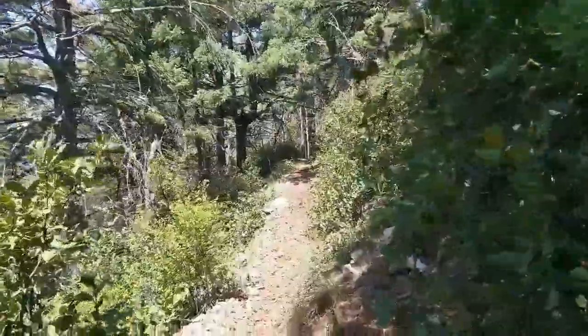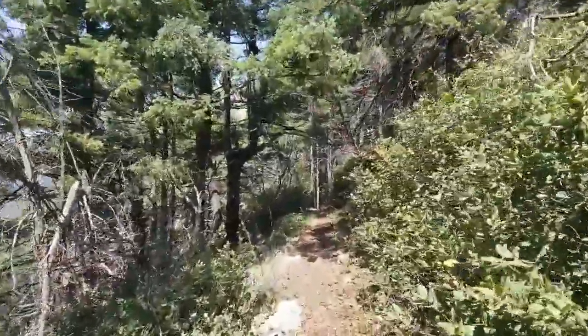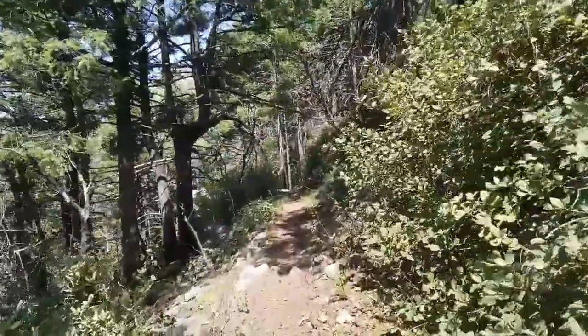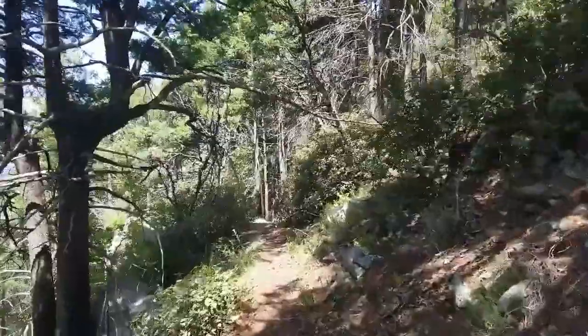It's kind of hard to believe that trees like this exist, you know, 3 miles from the Mexico border in southern Arizona. But this is why I love the high desert. Made it to Miller Peak. I'm not actually going to the peak because I've done that before and I don't want to climb anymore.